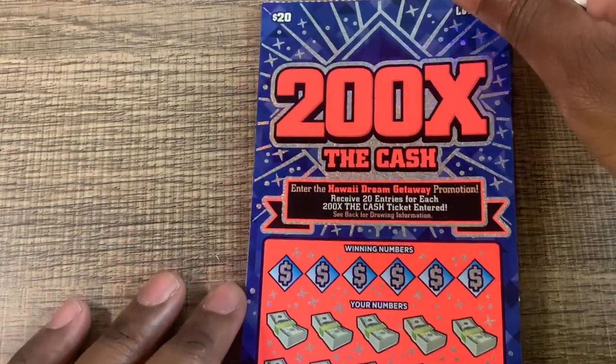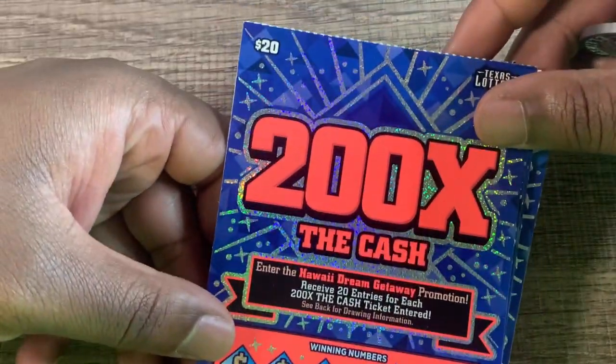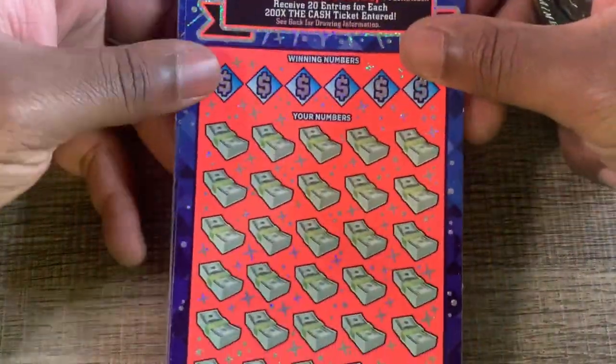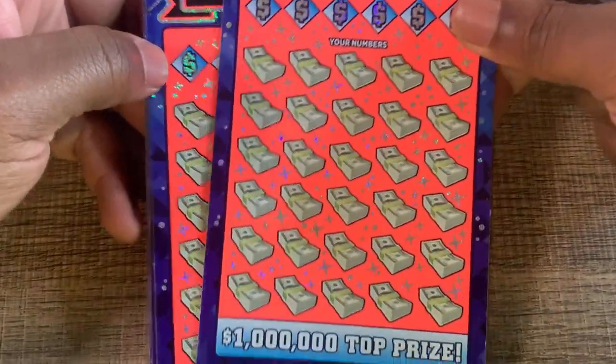So if you saw my video yesterday, I played 13 in a row of this ticket. I went back to the store and got the remaining 12 tickets out of that book, so I got 14 through 25. We did find some wins out of that first 13, but we didn't find a multiplier. So I want to see if there's a multiplier in these remaining 12.